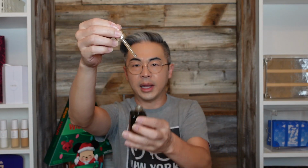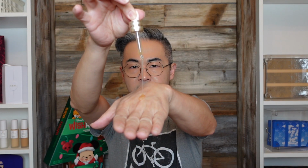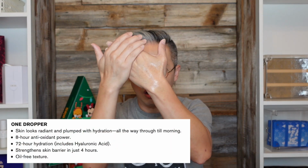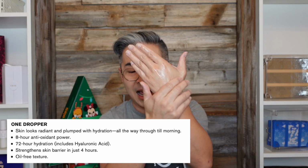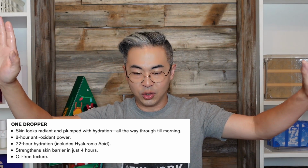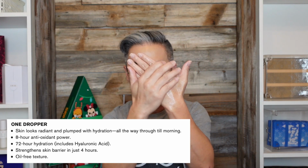1 dropper, you put it right here. See that? This amount on the skin, that's about quarter size, okay? Your skin will look radiant, plump, with hydration all the way through the morning. So this is perfect for nighttime to use. It offers 8-hour antioxidant power, meaning it protects your skin from outside damage. 72-hour hydration, including hyaluronic acid.